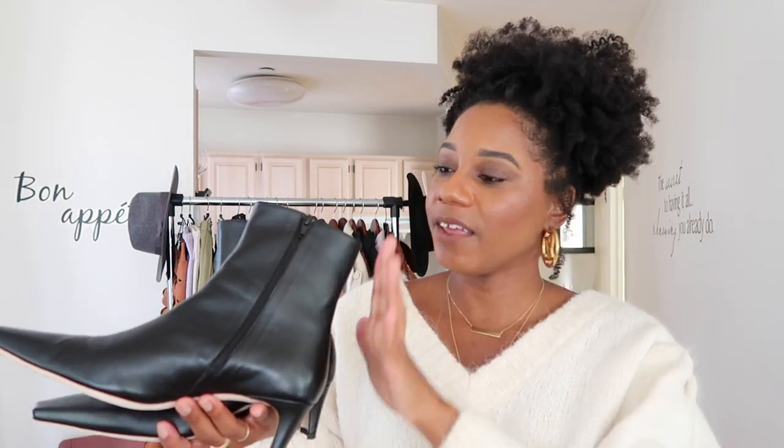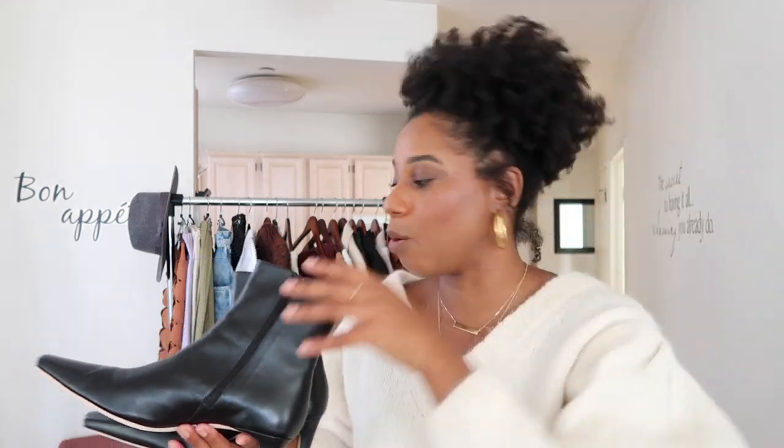Again, these are from STAUD. And I'll link these down below. Go with your normal size. I'm usually a US size 10. I get the 41, which is a UK 11 in these, and they fit perfectly. A little zip on the side. It doesn't matter if you have wider calves. These are gonna work for you. They are comfortable. As you can see, I've worn them a few times. So I'll link these down below because I do believe they are still available. And of course, if the bootie is not your style, they do have the tall one as well.